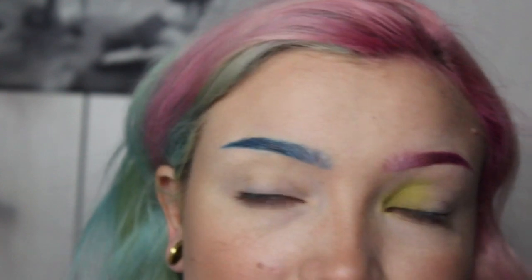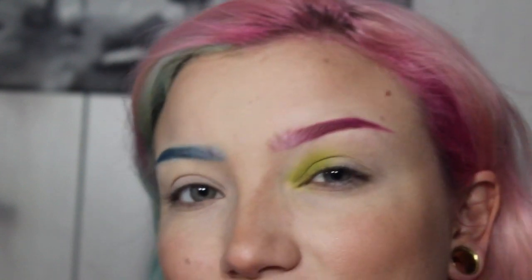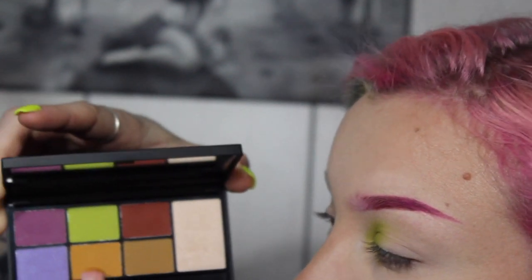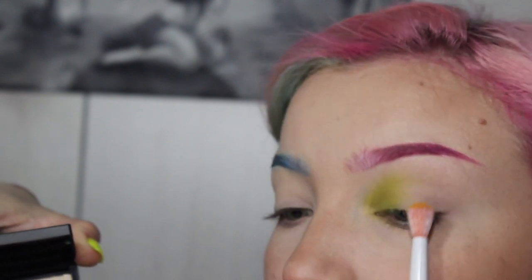And I'm just going to keep building up that color until I get to the opacity that I like. I'm actually really surprised how pigmented these shadows are. Next we're going to be going into this shade right here, right below Alien. It is called Mac and Cheese, and we're going to be putting that in the middle section right here.